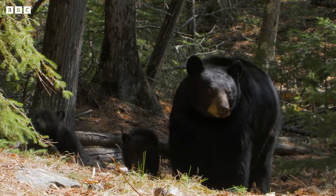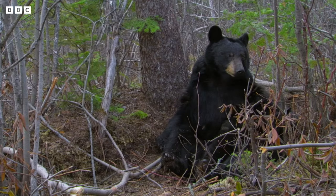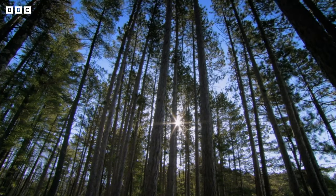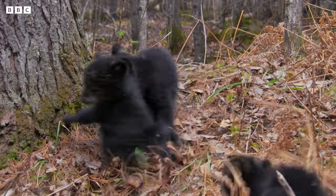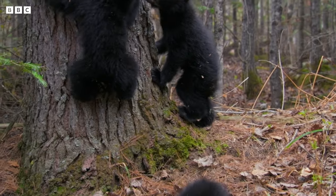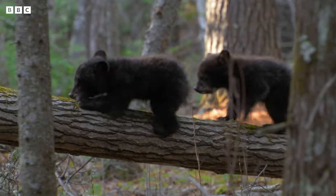This black bear mum has two little cubs and they can't wait to start climbing. That's because many of the trees in the forest have yummy nuts and berries at the top. And bear cubs love tasty treats. So now it's time for some climbing lessons. The first thing to work out is which tree to climb.